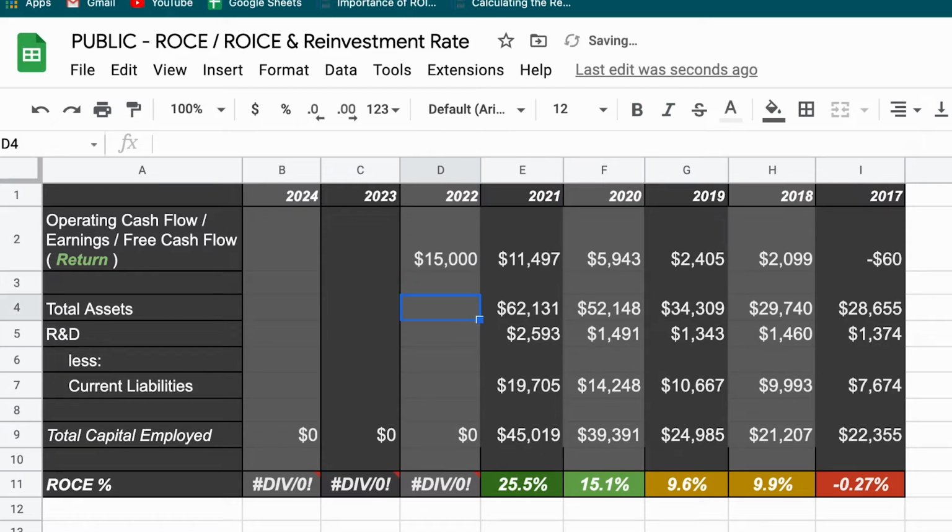For the total assets, I'll put 65 billion. For R&D, 3 billion. And for the current liabilities, I'll put 20 billion. So you have 65 plus 3 and minus 20 to give us 48 billion in total capital employed. Then the calculator divides the return by the total capital, which gives us a return on capital employed of 31%. Easy peasy, right?